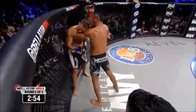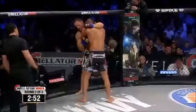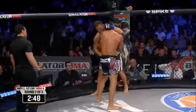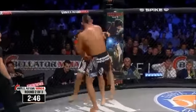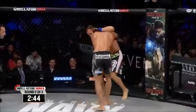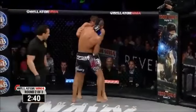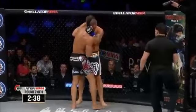From Rivera. Such heavy pressure standing from Lyman Good. One factor that must be considered is that it's Rivera with his back against the cage. Oh, good shot. We're now getting separation, trying to load up, and again chest to chest. I think that knee to the body hurt Rivera. That staggered him for a second.